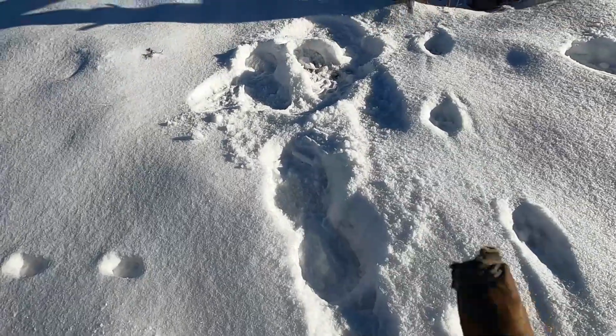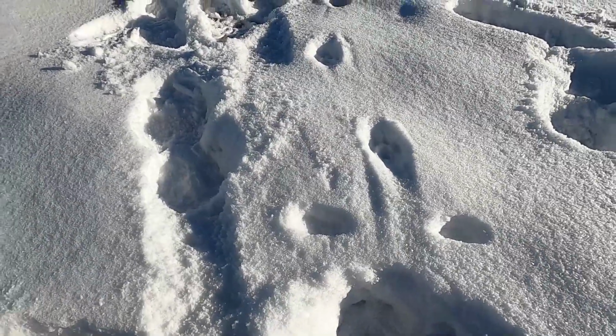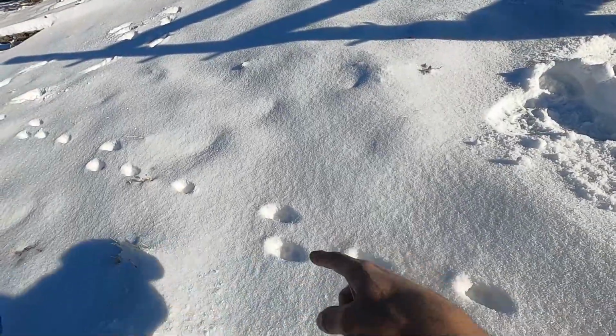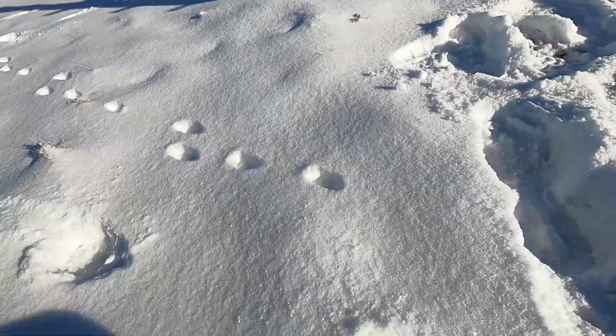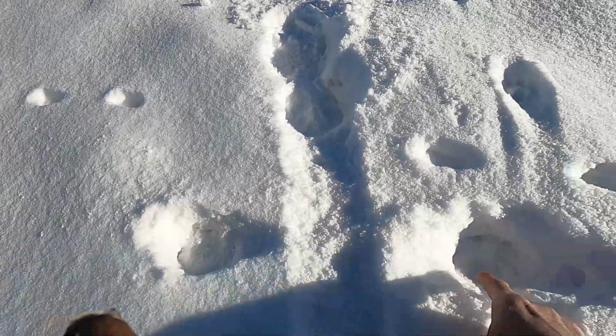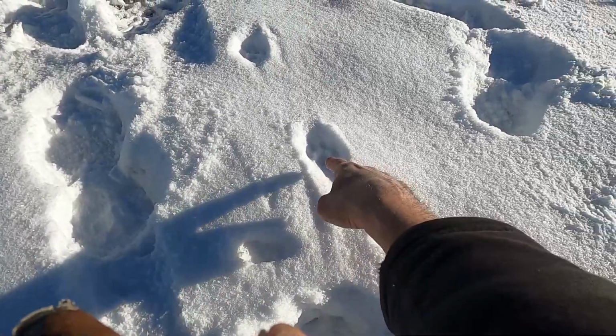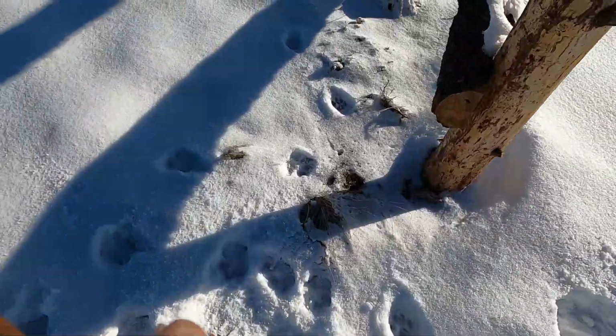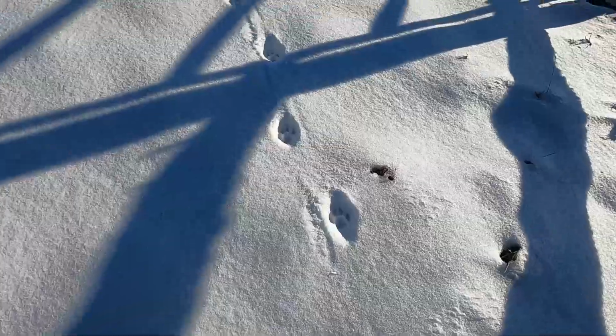Okay, I found a spot here with a number of tracks that are all in one area so we can see them. So these are the coyote tracks. You can see how their feet go in. These are Scout's tracks. You can see how much bigger they are. These are the bobcat tracks. You can clearly see how these are completely different than those other types.